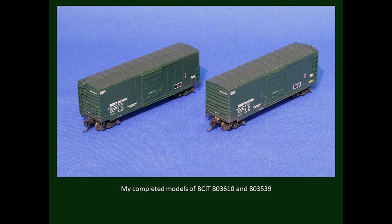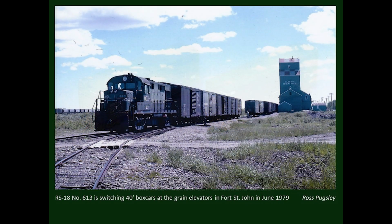And here are my completed models of 803-539 and 803-610. A similar conversion in HO scale should be possible using a PS1 boxcar. We will end with a few photographs of the 40-foot boxcars in revenue service.